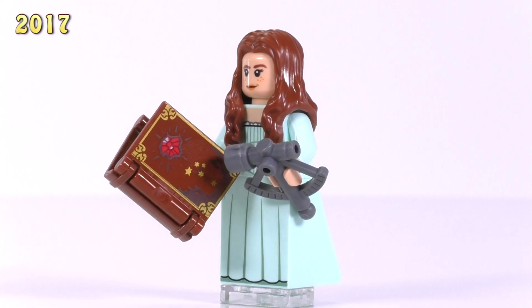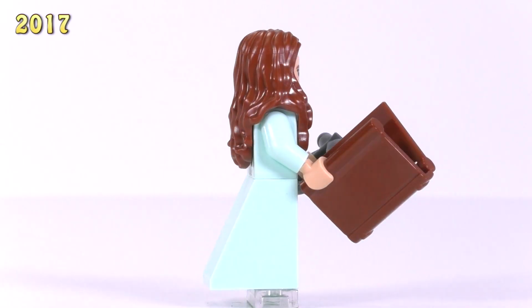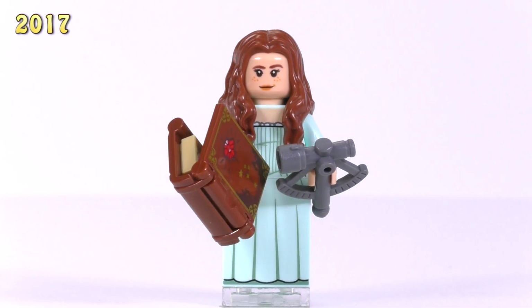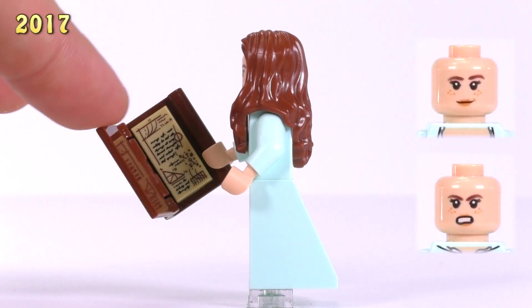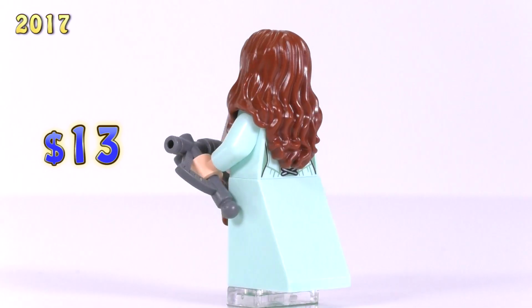I like the simple sort of aqua blue color used for the dress, and I also just like that the dress detailing itself is pretty simple when usually you get a dress piece and everything feels very sort of overly embroidered. Brand new, she's $13, so even more expensive than the exclusive version of Sparrow.